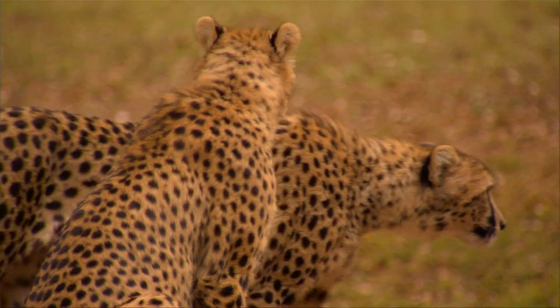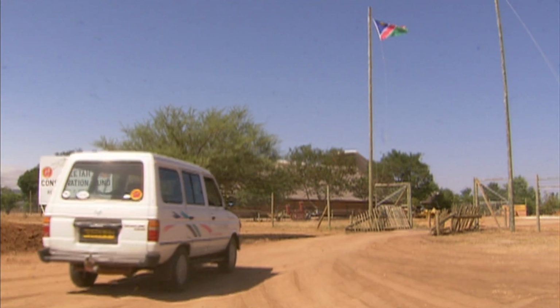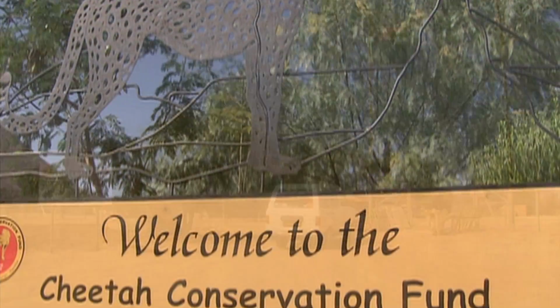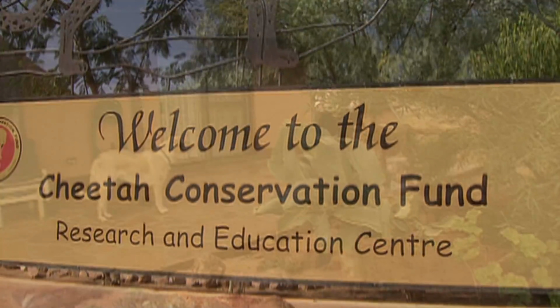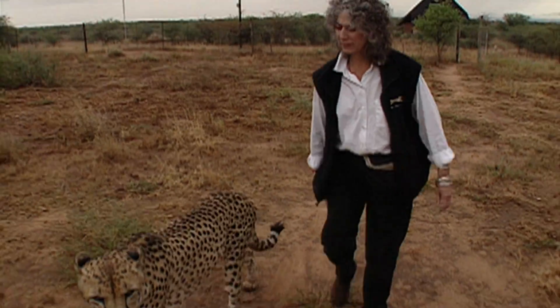Most of the cheetahs are found in fragmented populations. 2/3 of them are very small populations, maybe 50 animals, 25 animals, throughout about 2/3 of the country. Which is why groups like the Cheetah Conservation Fund are so important. As head of CCF, Dr. Lori Marker hopes to stabilize and restore cheetah numbers.